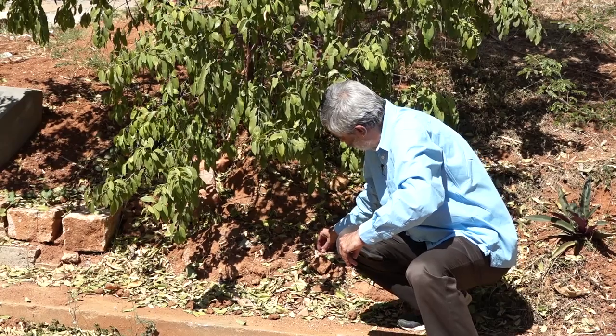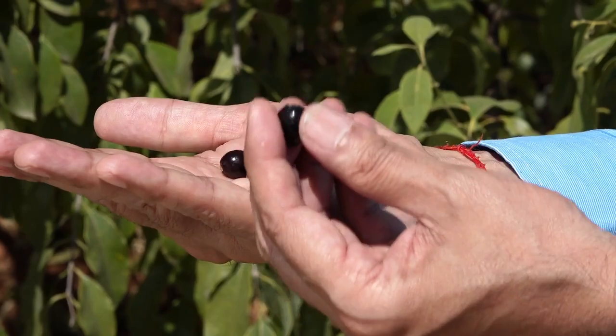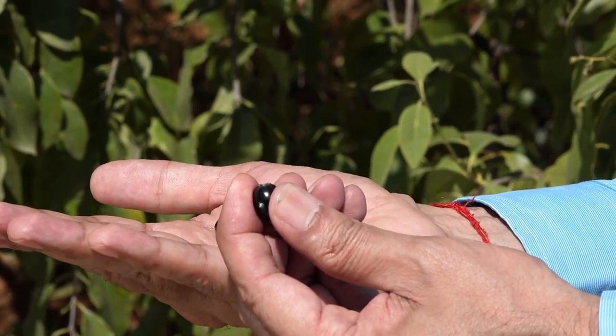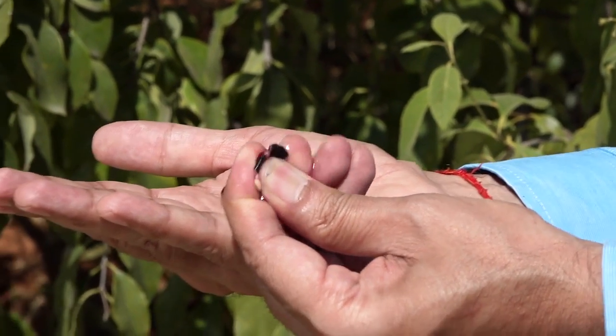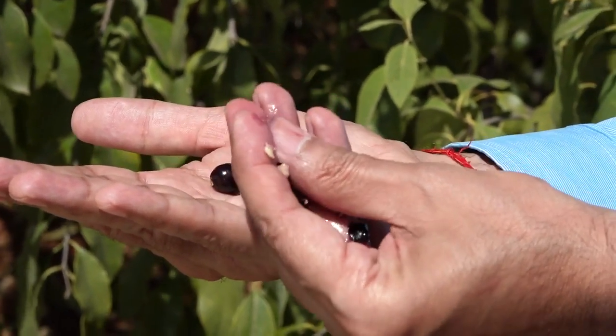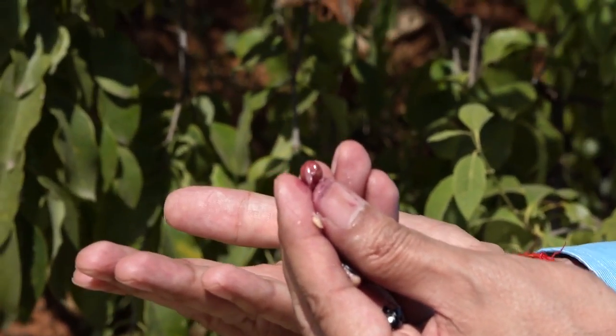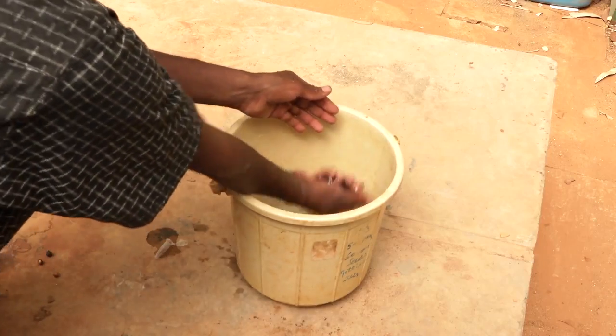This is how a typical matured fruit looks, and it can be easily found out whether the seeds are matured or not. Just squeeze it. See, I'm just squeezing it. You see this pulp coming out, and we have the typical seed here. This seed has to be just cleaned.